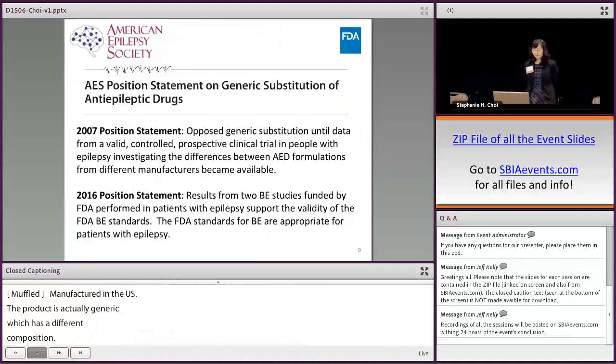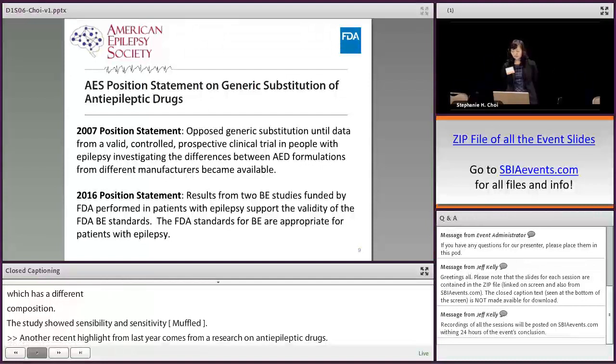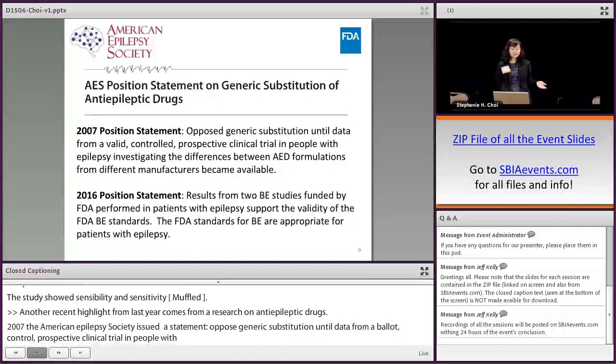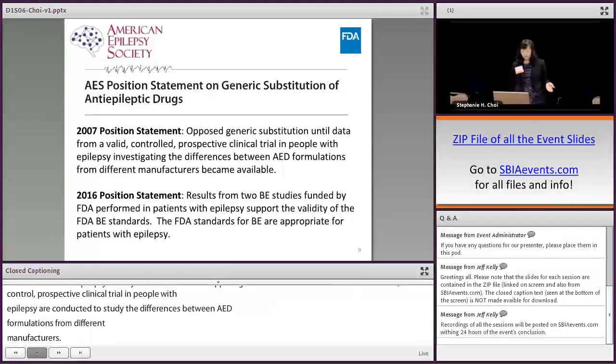Another research highlight from last year comes from our research on anti-epileptic drugs. Back in 2007, the American Epilepsy Society issued a position statement opposing generic drug substitution of anti-epileptic drugs until data from a valid, controlled, prospective clinical trial in people with epilepsy was conducted, studying different formulations manufactured by different manufacturers. And this viewpoint was shared by many patients, advocacy groups, healthcare practitioners. So in response, the FDA funded 2 major bioequivalence studies comparing generic lamotrigine to the brand name in patients with epilepsy. And the results validated the FDA's bioequivalence standards for anti-epileptic drugs.